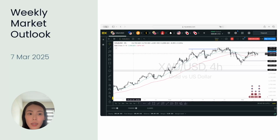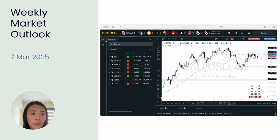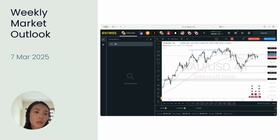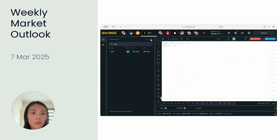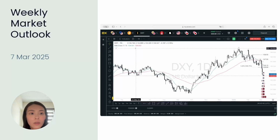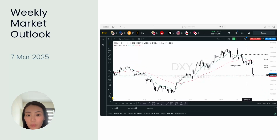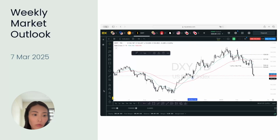The next one that I would like to look at would be on dollar index. So let's take a look at where dollar index is right now. So when we take a look at dollar index on the daily time frame first, you can see that on the daily time frame, this is the previous range. We have a high and low here. We also have this low at about 103.30 level.